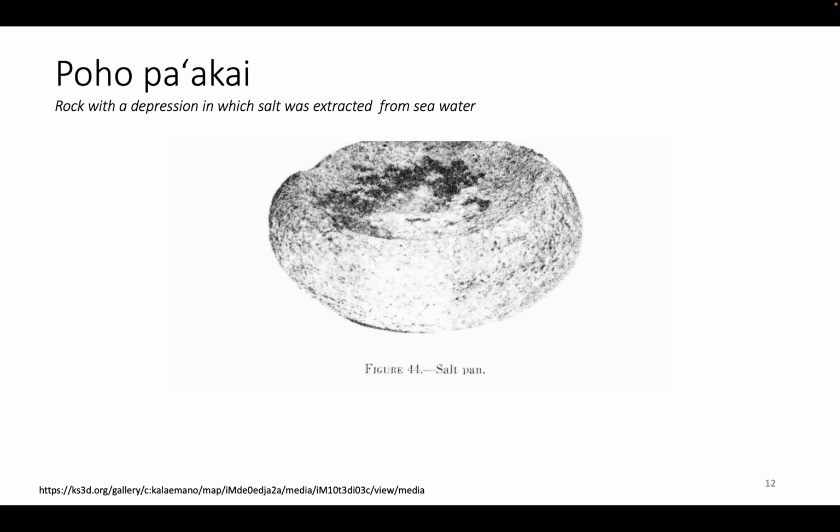In Old Hawai'i, women would also collect salt water in gourds and pour them into small stone pans at home. These small stone pans would quickly evaporate the salt from the water. So poho pa'akai not only refers to the natural basins along the rocky shoreline, but they also refer to these small stone pans that were used to create salt as well.